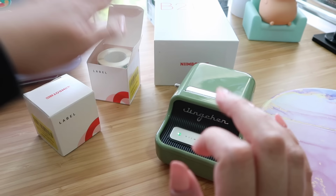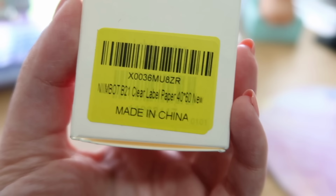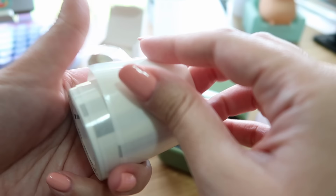And they also sent me a clear label. So I believe these dimensions are a bit different. I think they are 40 by 60 millimeters. And yeah, this is probably not going to show up on camera very well, obviously, because it's clear, but I'm kind of hesitant to peel anything right now, but maybe I can show you what I mean by clear, like see how clear it actually is. Let's just go ahead and peel the very first one. So yeah, it actually is quite clear. I wasn't sure if it was going to be frosty. But very curious to see how this one will turn out.